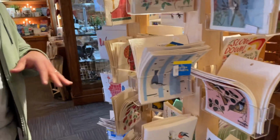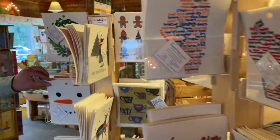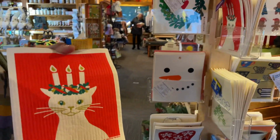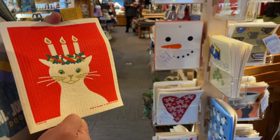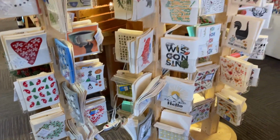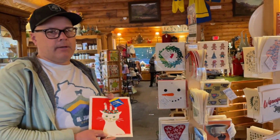We go clean at my house. So every night we wash down, and they've got some great Christmas ones. Probably our most popular one for the last 2 years, the Lucia cat. Super cute, super fun. Just great Christmas stuff. You can go online and check it all out. Everything online, with some exceptions, is 25% off. So come check us out.